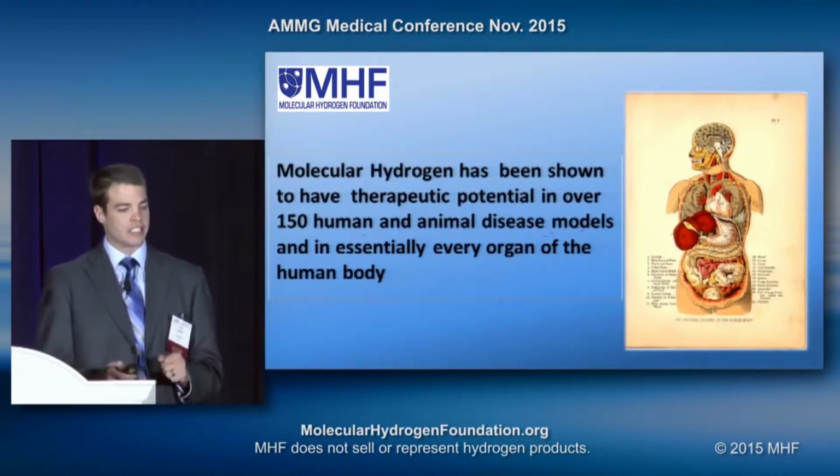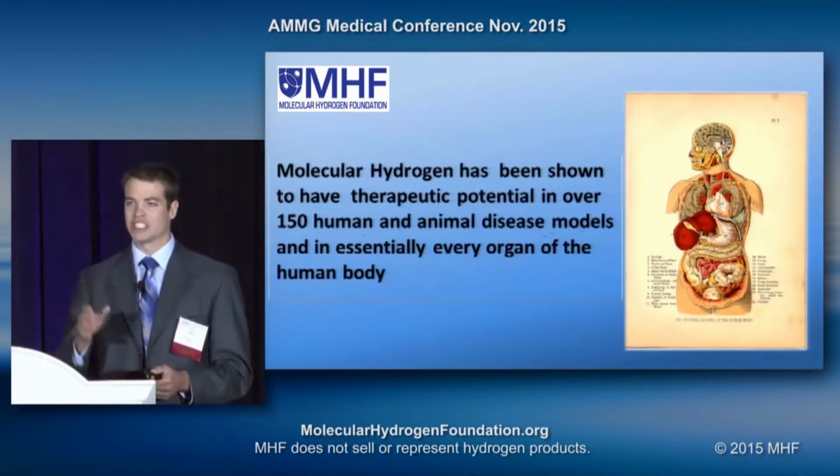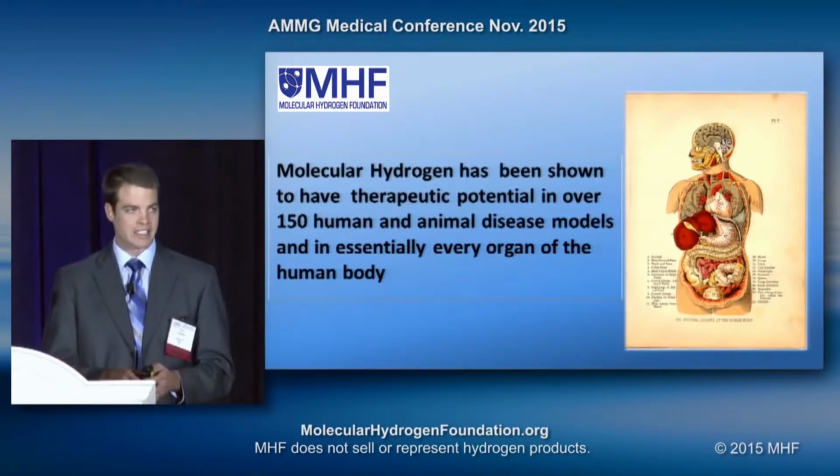So right now, molecular hydrogen has been shown to have therapeutic potential in over 150 human and animal disease models. The last count is actually closer to 170 different human and animal disease models, and essentially every organ of the human body. And what they found was that whether you breathed the hydrogen gas, drank it, or injected it in a saline solution, it had the same effect anyway. What it does is the H2 binds with the hydroxyl radical, which is an OH. And when the H2 bumps into it, one of the H's goes into the OH and it becomes H2O. So you immediately turn the most damaging, toxic, cytotoxic free radical in your body into water.